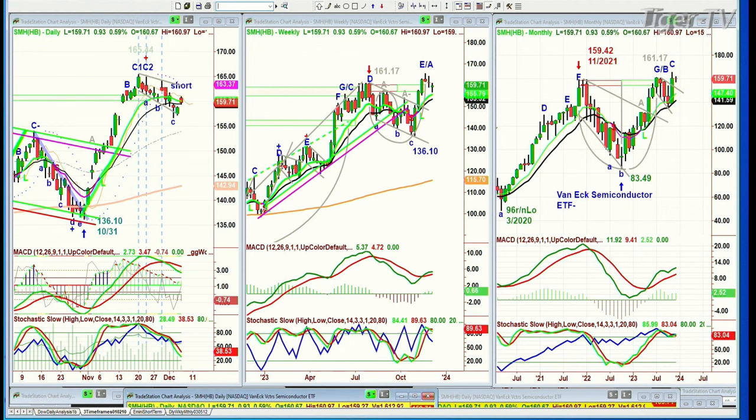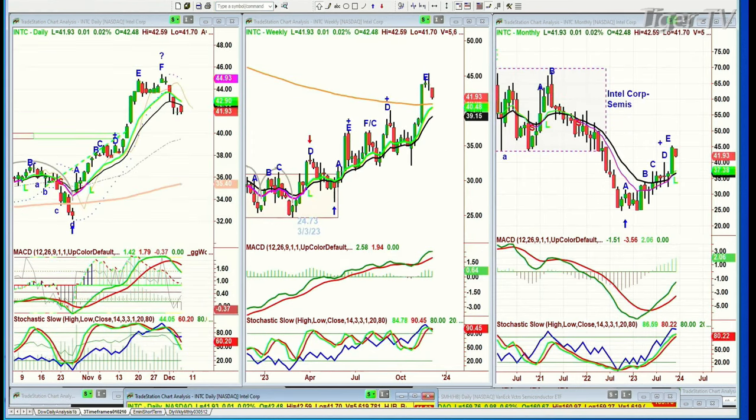And let me just finish this up by saying, I had a question about Intel. Gary just sent a note about Intel. I actually didn't have a chance to read the note, but look, this made a peak F. The 9 is turning down, but it hasn't gone negative. MACD is the same, looks like the SMHs. The weekly chart, Intel trading at 41.98, INTC is a symbol, up 6 cents right now.